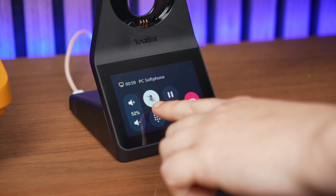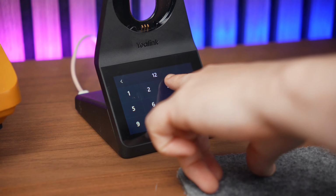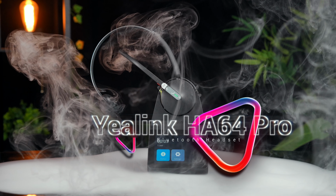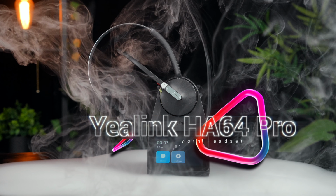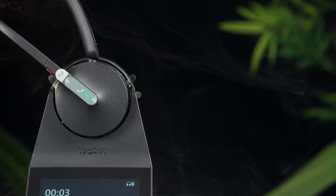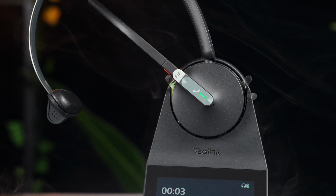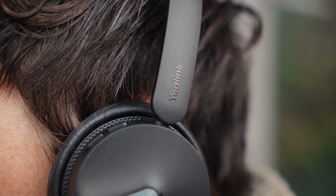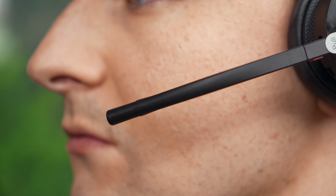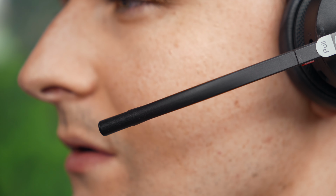But every now and then, something comes along that actually feels like it might solve this problem. This is the Yealink HA64 Pro wireless DECT and Bluetooth headset. This wireless headset does indeed come with both DECT and Bluetooth built in. Not to mention, it comes with its own 3.5-inch touchscreen dock that works across your phone, computer, and even your desk phone. It's got all-day comfort, long battery life, and proper Teams and Zoom certification. Basically, it's been designed for people who spend a lot of their days talking.